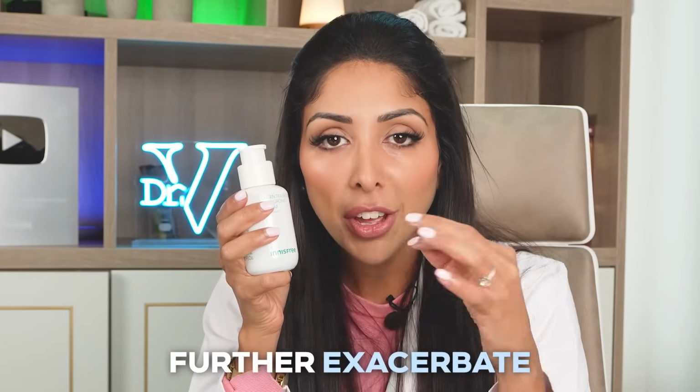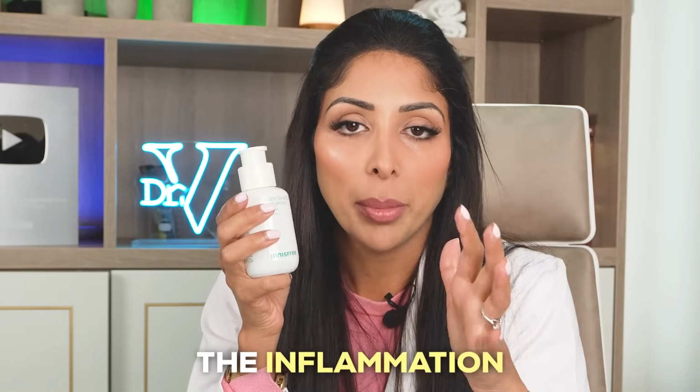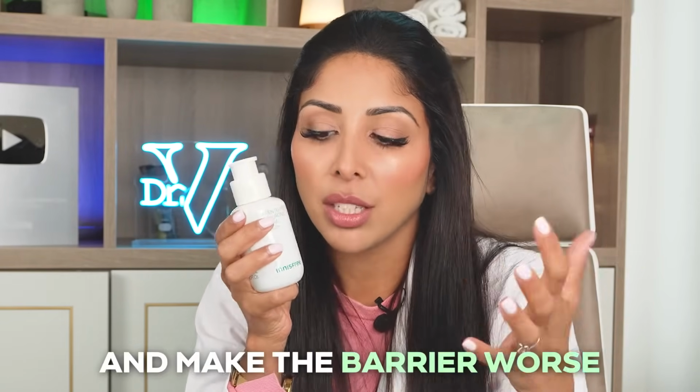And considering they're trying to repair the skin barrier, you don't want to put any irritants into the product, because imagine why you would buy this product. You'd buy it because the skin is red and raw and irritated. So you certainly don't then go in with something that's going to further exacerbate the inflammation and make the barrier worse. So it's another hard no for Innisfree.